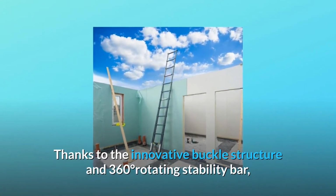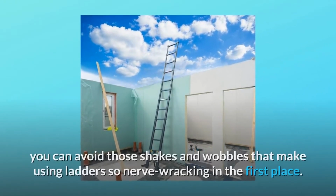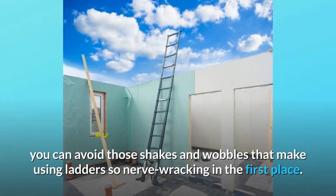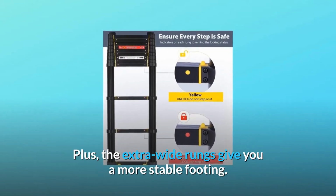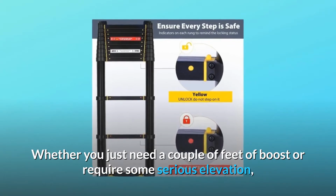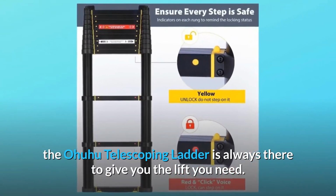Thanks to the innovative buckle structure and 360 degrees rotating stability bar, you can avoid those shakes and wobbles that make using ladders so nerve-wracking in the first place. Plus, the extra wide rungs give you a more stable footing. Whether you just need a couple of feet of boost or require some serious elevation, the Ohuhu Telescoping Ladder is always there to give you the lift you need.